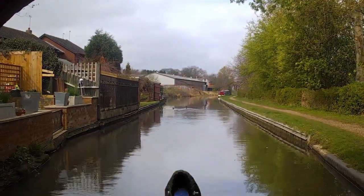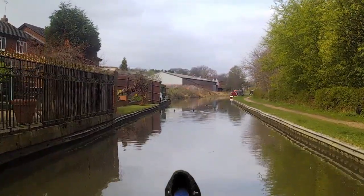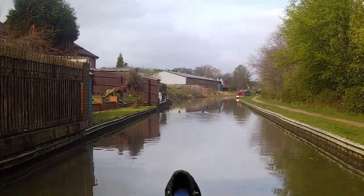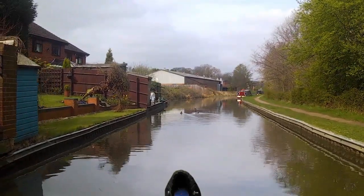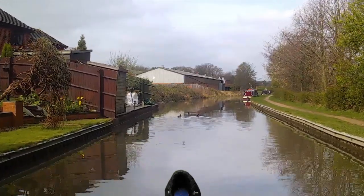Now, the official visitor moorings in Polesworth are between this bridge, which is number 51, and the next bridge, which is 51C. But there are some other moorings a little bit further ahead, so I can show you that when we get there as well.